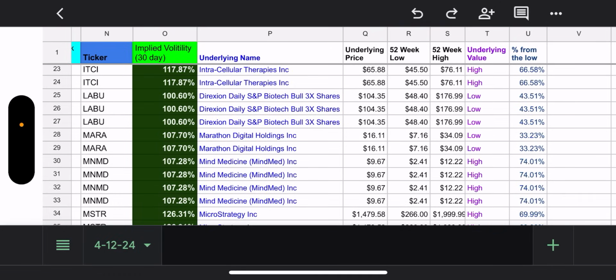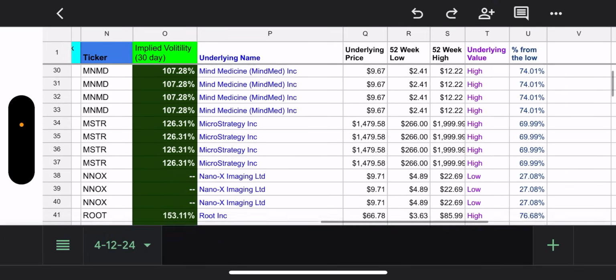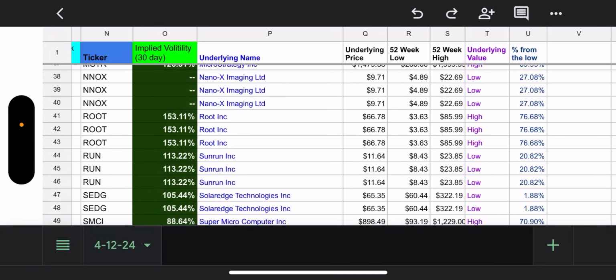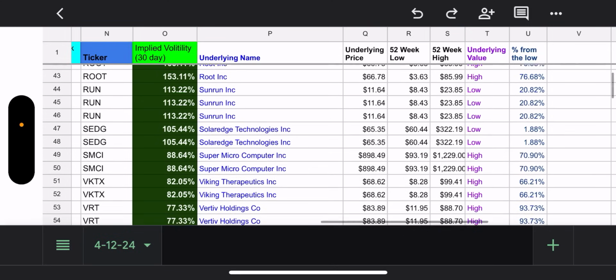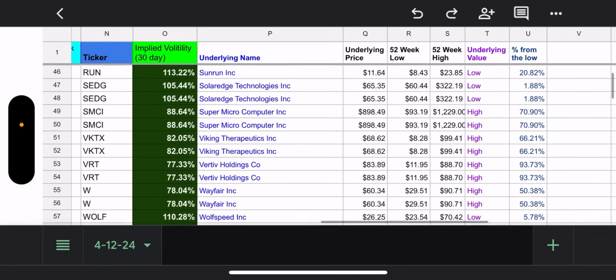I actually do swing trading on that one. I don't even know what the hell's in it, to be honest. Marathon, Mind Medicine, MicroStrategy, MSTR, woohoo. NanoX, who apparently doesn't have an implied volatility. We'll get into the implied volatility in a second. Root, Sunrun, Solar Edge, Supermicro Computer. What the hell is that? I always say that's the nerdiest company name. Yeah, we're the Supermicro Computer Company. Yeah, okay, let me invest in you. Viking Therapeutics, Vertiv Holdings, Wayfair, Wolfspeed, and that's it.